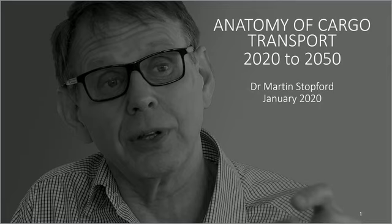I think a lot of people are using the word revolution nowadays, which is going on. I chose the title Anatomy of Cargo Transport because it seems to me that this hints very nicely at the fact that we have arms, legs, feet, heads, all sorts of bits of anatomy floating around, and at the moment we need to assemble them into some sort of vehicle which is capable of moving us towards the various goals that we're now facing. And that's the purpose of the paper.